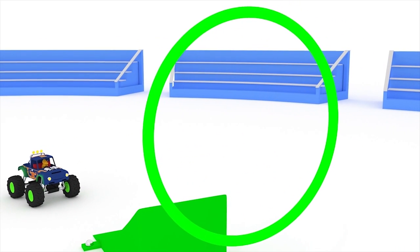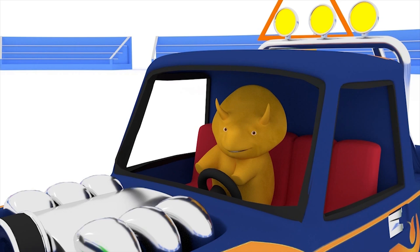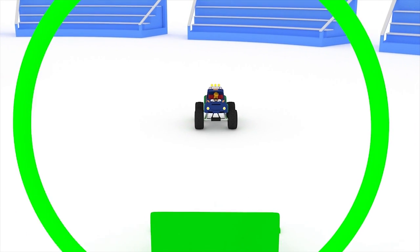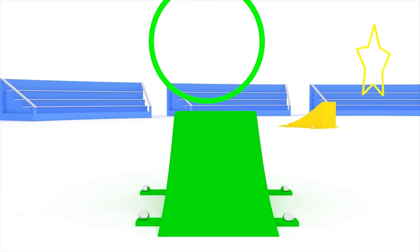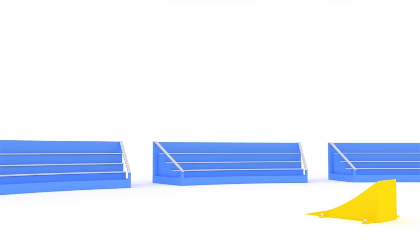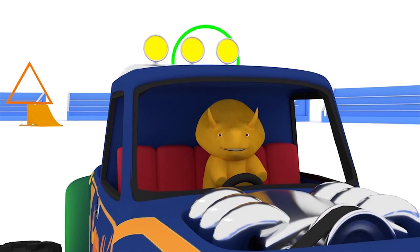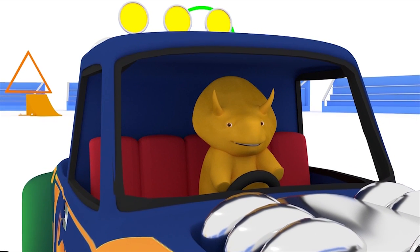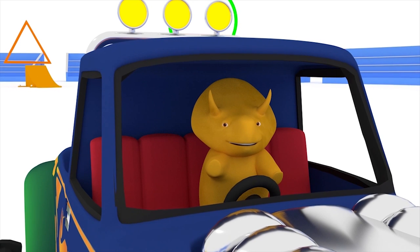Great, Dino! You found a circle! Well done, Dino! Let's move on to the next shape. Dino, we have to find a square. Shall we start?